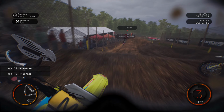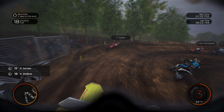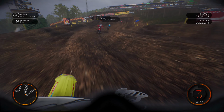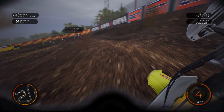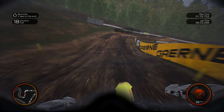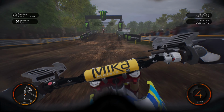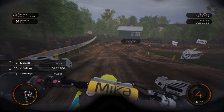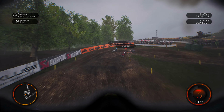Is that going to stick on the man on board the Husqvarna? Pushing forward. Tim Geiser takes a wider line there. We tried that as well, but it didn't work for us. Kevin Strijbos obviously not matching Tim Geiser. So we'll continue to push forward and we'll see what happens, but this race is looking to be a disappointment so far. We're still going to try. We're going to give it everything we have. Well, being this far down and being hit with that sort of cut corner thing.